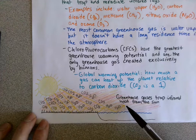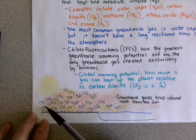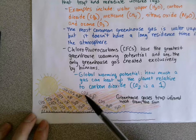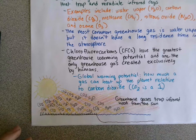There are all these greenhouse gases here which are trapping the heat. So CO2, there's some CFCs right there, watch out. CO2, so I just drew in some greenhouse gases. And again, remember, the greenhouse gases are invisible. I just drew them in so that you could see them. All right, so the greenhouse gases trap the infrared heat from the sun, and that's how our planet warms up.